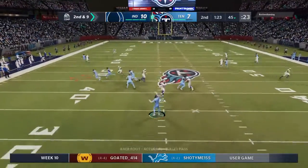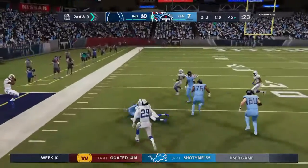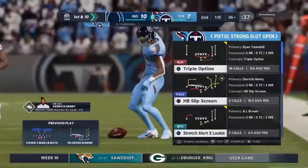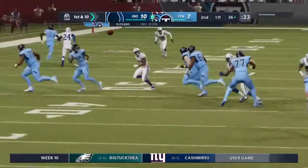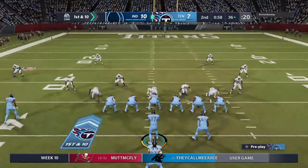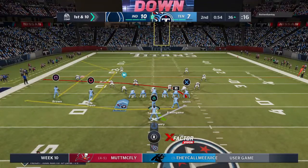On 2nd and 9, Tannehill. On the screen, this is Evans, and he is tackled inside the 40, not quite to the 35. 19 yards the pickup there. Move the chains. They ran that one well, and not only did they pick up a nice chunk of yardage on the screen, they sent a message to the defense. Rush the passer all you want, but you better be careful. We can hit you going back the other direction.